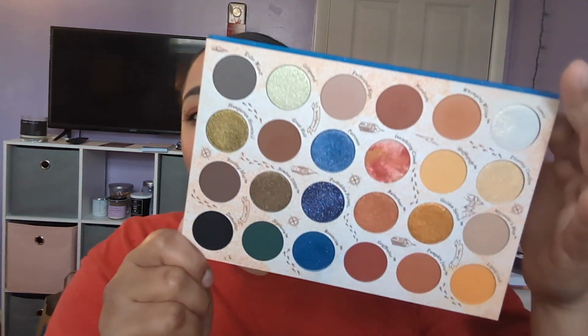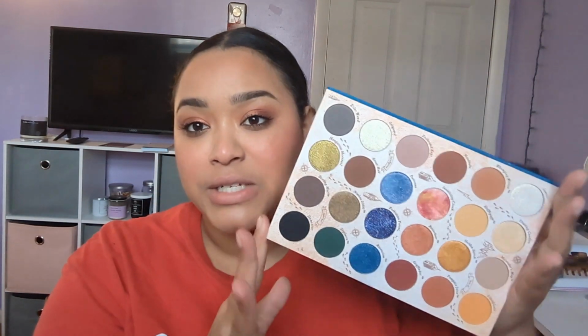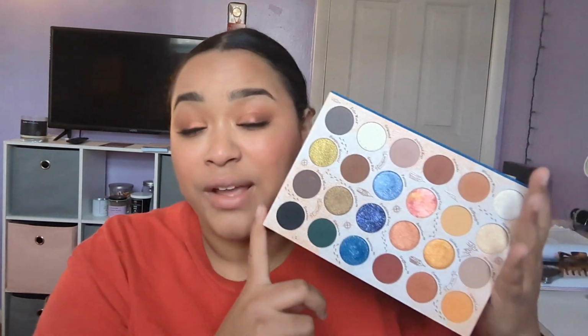But real quick, I did want to just finish talking about my favorite palette of the year. Again, I didn't plan to talk about it in this order, but this is my number 1 palette. It's the Colourpop Harry Potter palette, and y'all, just look at how scrumptious. You have everything you need. Honestly, I don't even need to talk about this for too long, because I've raved and raved and raved.